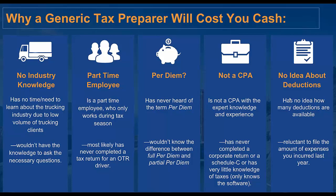Now, as an owner-operator or lease operator, what you're entitled to is $63 per night. Every night you spend on the road is your deduction. What the Department of Transportation does is that's an IRS rule. Anybody that's on the road, any type of traveler, business related, is entitled to that per diem as long as they're spending the night away from home.